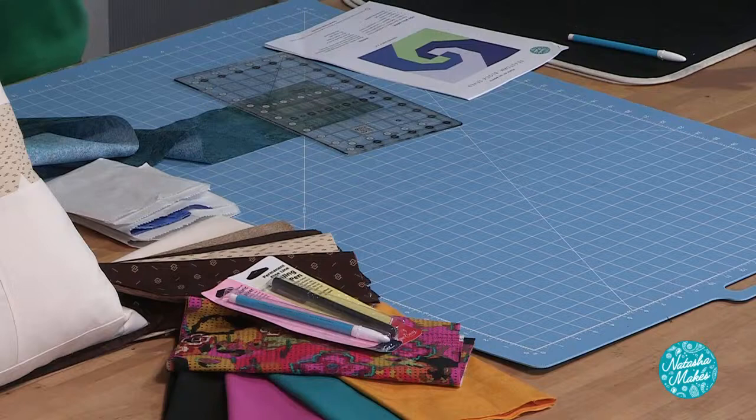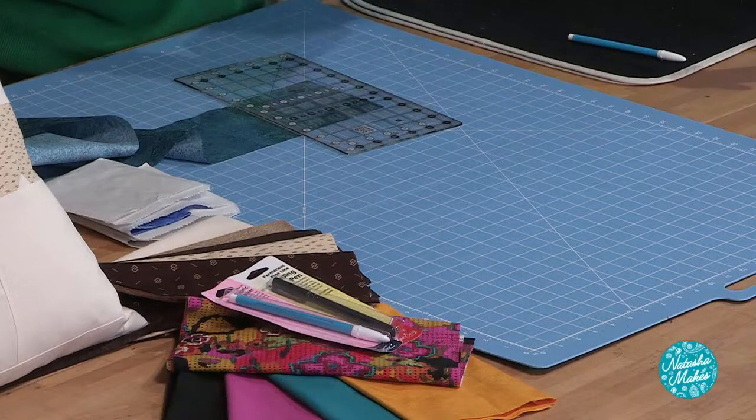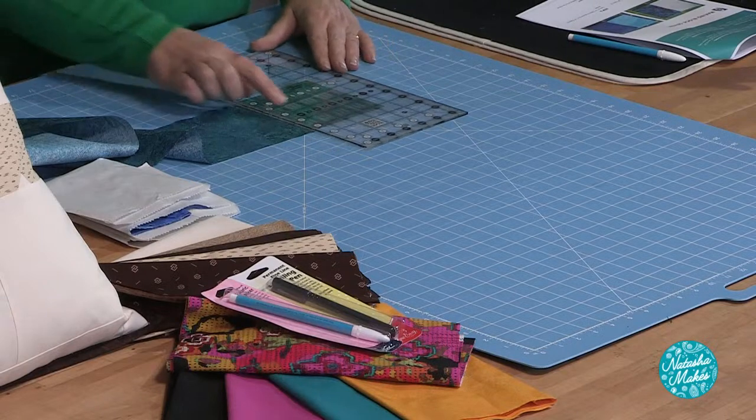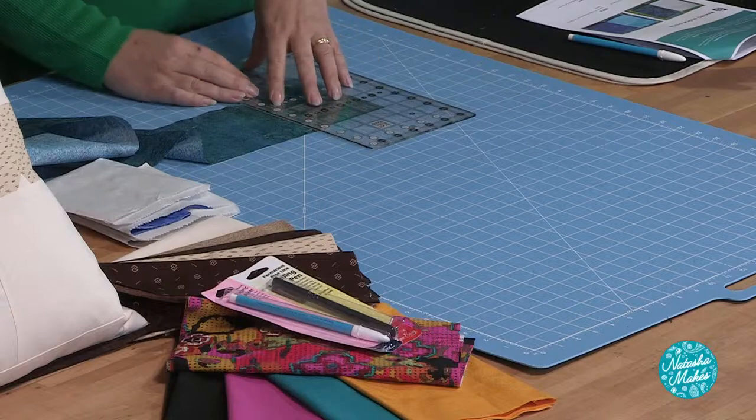Let me just double check these instructions. You know when you think, hang on, I know this, but now I doubt myself. All the time. Yes, 4 1/4. I suddenly thought, is it 4 1/2? No, it's 4 1/4. So 1, 2, 3, 4. We're so used to working with the extra half inch that when somebody gives us a different measurement, we're like, is that right?